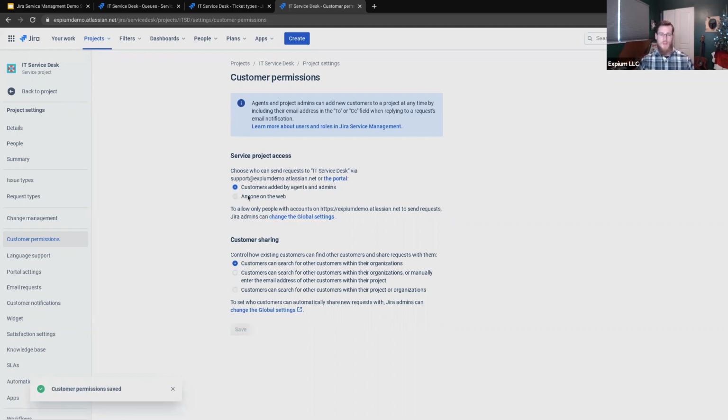However, if you have a really wide-reaching portal or wide-reaching product, if you're like a credit card company or a bank or something like that, where you have people that you don't want to be manually adding to customer lists, then you might want to set this to anyone on the web and allow people to create accounts when they log in. Now, customer sharing, you also may want to lock down.